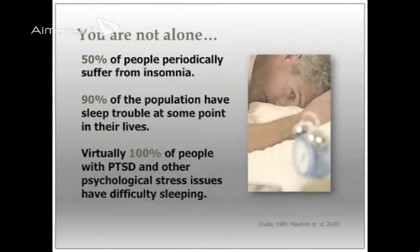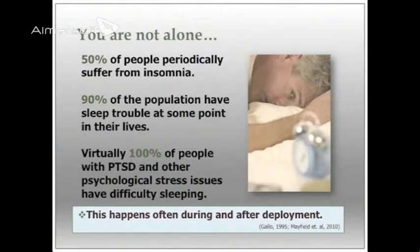If you suffer sleep problems, you're not alone. 50% of people periodically suffer from insomnia. 90% of the population has sleep trouble at some part of their lives, and virtually 100% of people with PTSD, pain, and other physical and psychological issues have difficulty sleeping. For military veterans, this happens often during and after deployment, and when making adjustments to civilian lifestyle. But sleep problems arise for most people during times of stress and change.